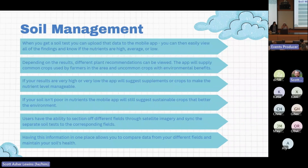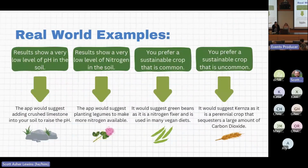Users have the ability to section off different fields through satellite imagery and sync the separate soil tests to corresponding fields. Having this information in place allows you to compare data from your different fields and maintain your soil's health. So here are some real-world examples of our soil management section of our app. Because we were short on time, I'm just going to go over 2 examples.